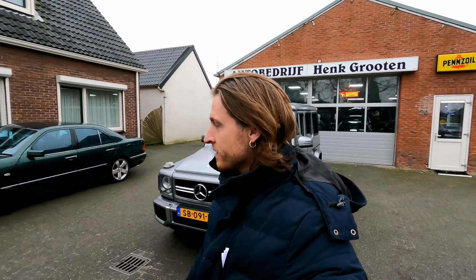So today we have a very nice G63 AMG. This particular car is for sale at Henk Groot and you see it on the top. Have a look on their website if you want more information about this particular car that's for sale.